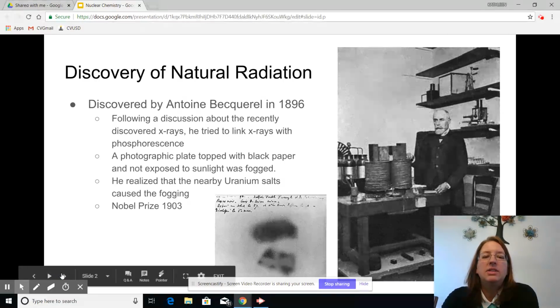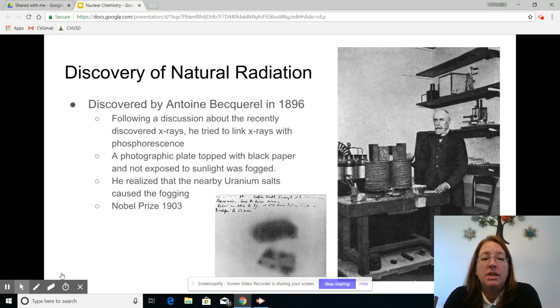All right, so an interesting story was how radiation was actually discovered. Back in the late 1800s, they were studying fluorescence, which everyone's familiar with because you put a black light on your t-shirts and they glow, and sometimes we have posters that glow. We have glow-in-the-dark t-shirts and items that you can put in the sun or under a light, and then they glow. That's fluorescence. And somebody was studying fluorescence, and he accidentally discovered X-rays, the kind that you get in the doctor's office.